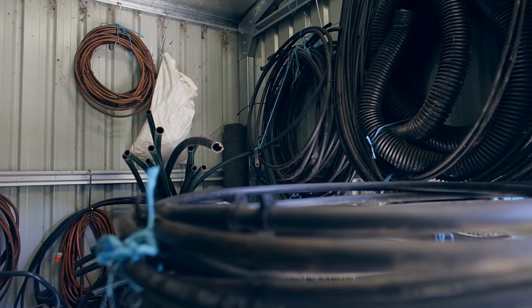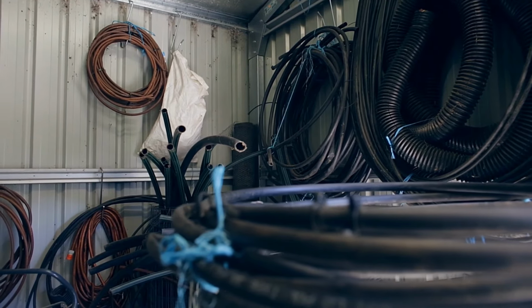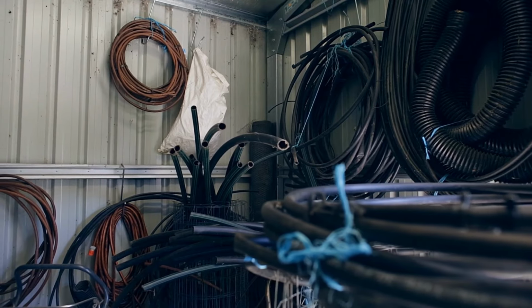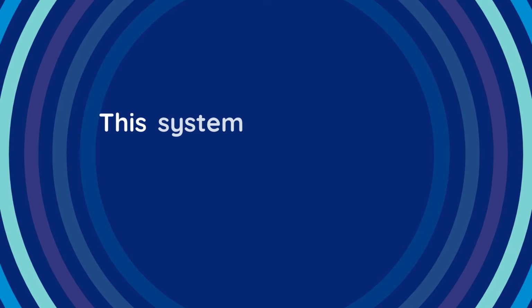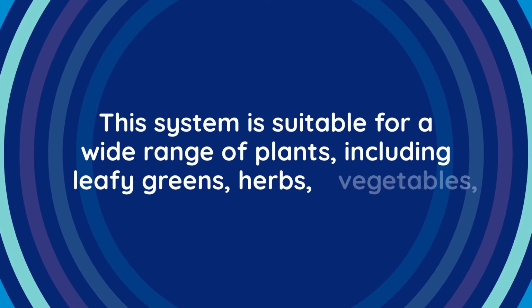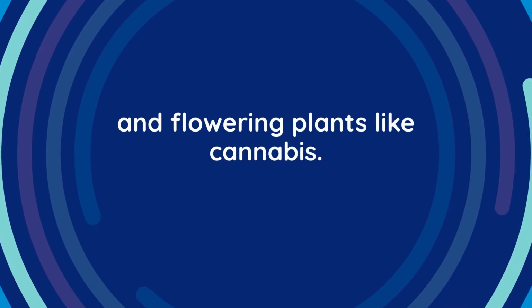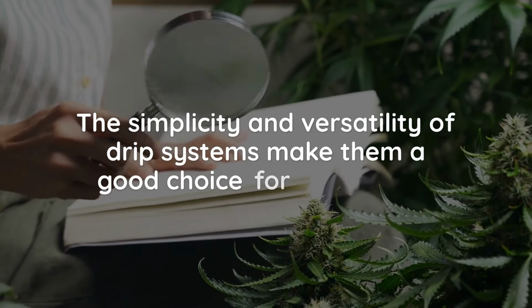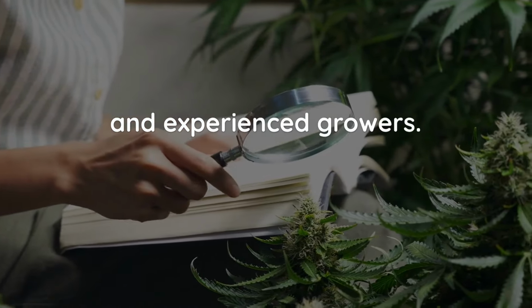Drip systems are ideal for controlled environments like greenhouses or indoor grow rooms where temperature, humidity, and light can be consistently managed. This system is suitable for a wide range of plants, including leafy greens, herbs, vegetables, and flowering plants like cannabis. The simplicity and versatility of drip systems make them a good choice for both novice and experienced growers.